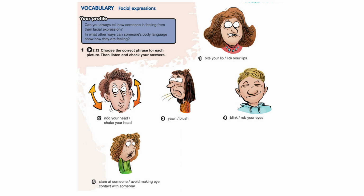That's blushing. Number 4, we got 2 options, blinking or rubbing your eyes. Blink is when you close both eyes quickly at the same time. Blink, blink. Winking is when you shut one eye. And rubbing your eyes, well, you'd need your hands for that. So what's this guy doing in picture 4? He's probably blinking.